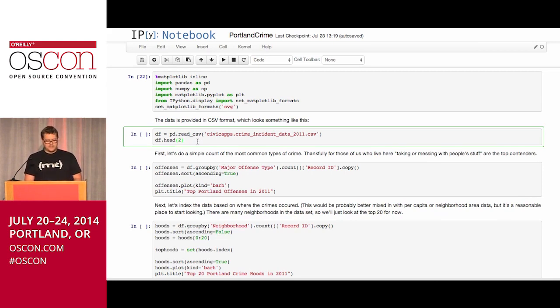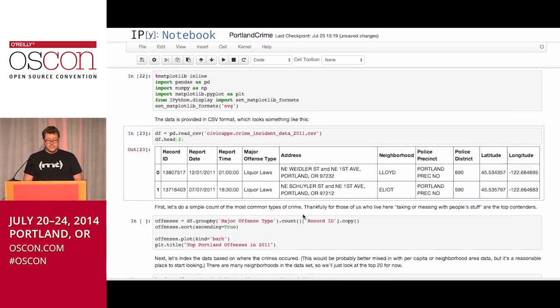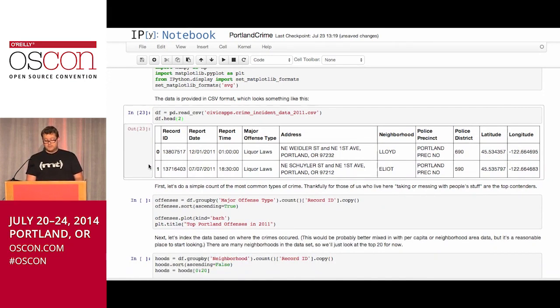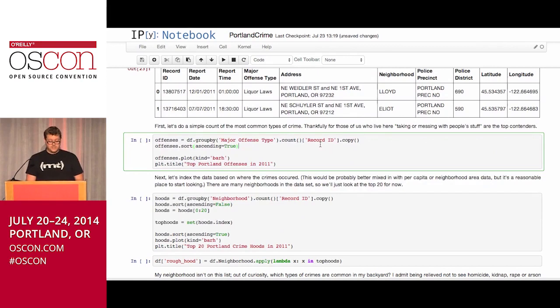By default, Pandas has this fantastic version of it where I can just load the CSV file and tell it to show me the first two rows with the headings, and that's really cool. I can see I've got all these crime reports. Uh-oh, someone's violating some liquor laws. I've got it all coded by neighborhood, police district, latitude, longitude.